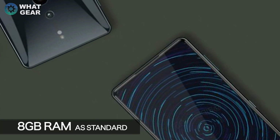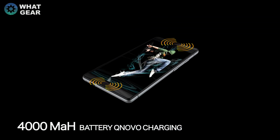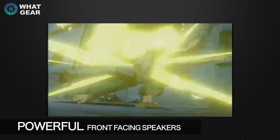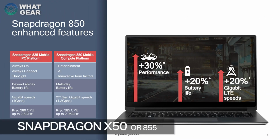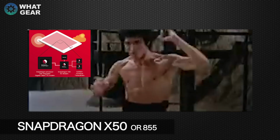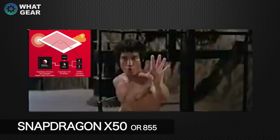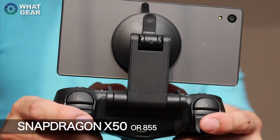Inside the phone could be up to 8GB of RAM, a 4000 mAh battery, and front-facing dual speakers to deliver that sonic boom. And enter the Qualcomm Snapdragon 850 5G. Or at the very least, the Snapdragon 855 with an all-new Adreno graphics processor.